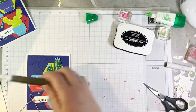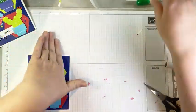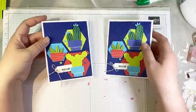And that is that. So let me clean up the gong show of a mess I have going here. When you're punching, you make lots of little bitty mess. Like, I'm going to have to vacuum, I think, after this. All right, so there is card number 3.